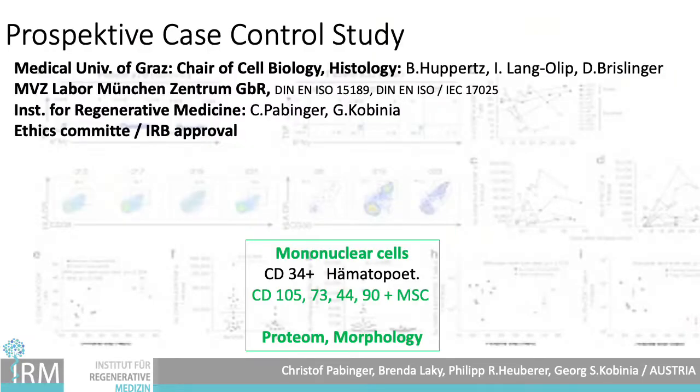To answer this question, we conducted a prospective case control study several years ago together with the University of Graz, with a laboratory in Munich and our institute in Graz, which is of course IRB approved. We were looking at the mononuclear cells, the CD34 cells, since they are easy to quantify, and the so-called mesenchymal stem cells, they have to be seen with an indirect method, and that's rather difficult, and also the protein morphology is not the aim of the study.